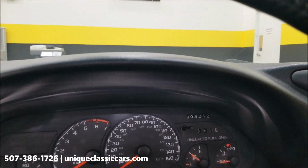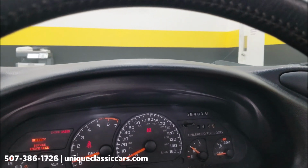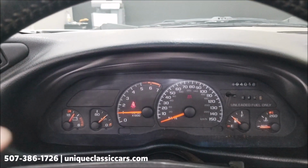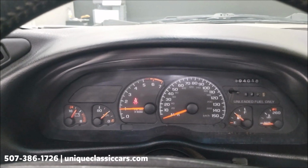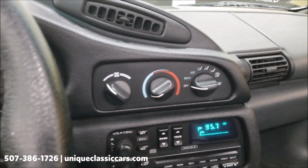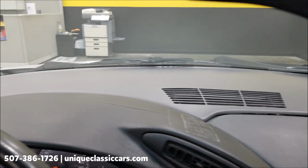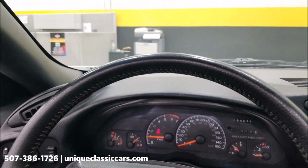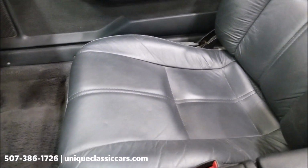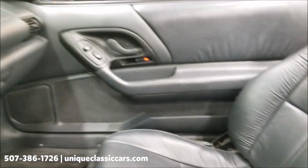So there's your exact miles. We can see that 94,018, so just a tad over 94,000. Starts easily, and there were no check engine lights, warning lights, anything like that on. All you do is have the seat belt, since I don't have my seat belt latched. And again, radio works. Check out the dash, steering wheel, all in nice shape. Take a look at the passenger seat. Not showing much for signs of wear.